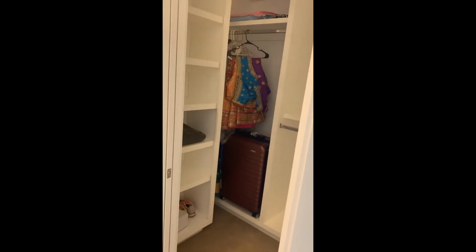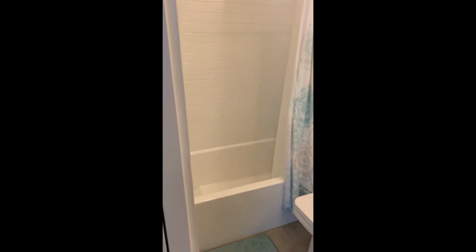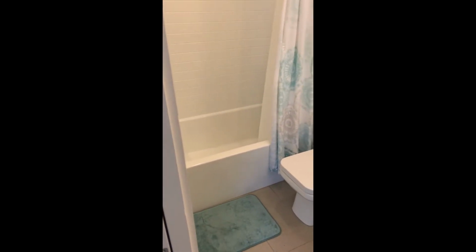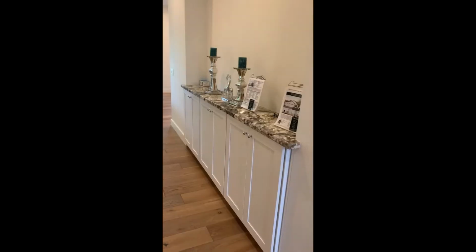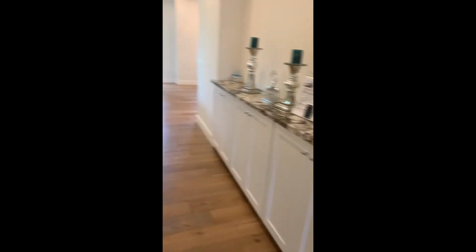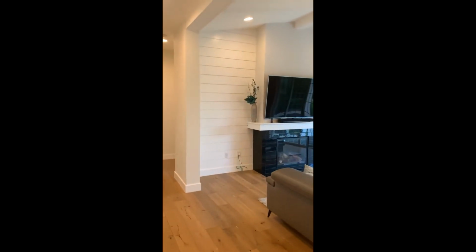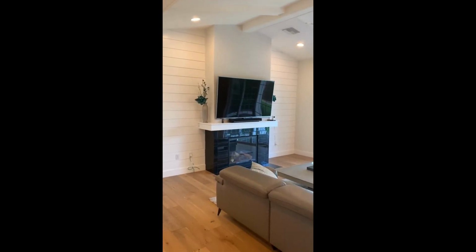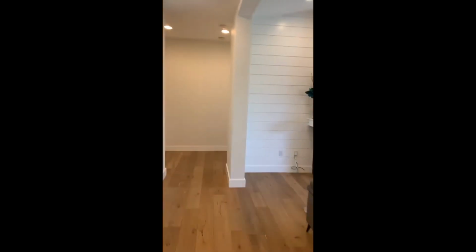There we go. Walk-in closet, storage, and a full bathroom with a big, deep soaking tub. We've got a lot of storage on the right-hand side. Coat closet on the left. And as we come around the corner, we see how this is laid out with big high ceilings, great gas fireplace, wood paneling on the walls. That's the master bedroom, separated from everything else.